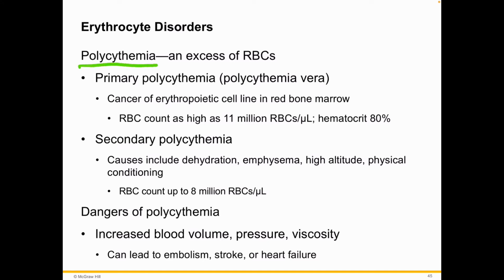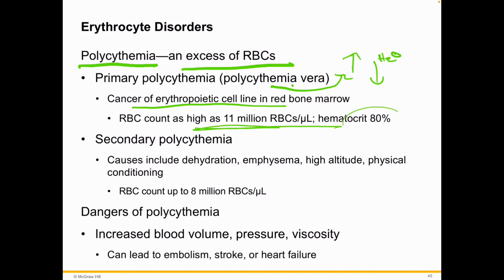Polycythemia means you have too many red blood cells, and that could happen a few different ways: because you made too many, or because you don't have enough, like water. But primarily we're looking at polycythemia vera, which means you made too many. There can also be cancer of erythropoietic cell lines, so they're constantly overproducing red blood cells, not usually very functional ones, in the bone marrow itself. Some of them can get as high as 1 million RBCs per microliter, with the hematocrit being like 80%. That's major, right? That is an extreme form, but it's a very simple test to take a look at.